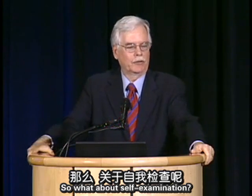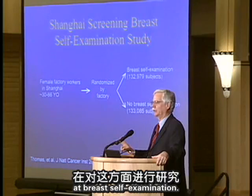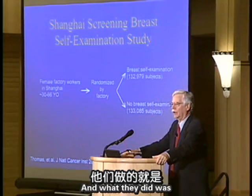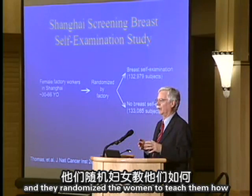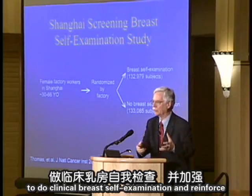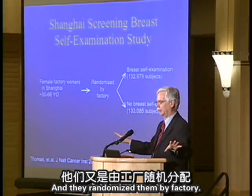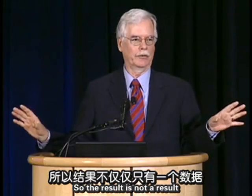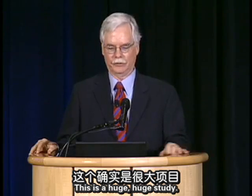So what about self-examination? There have been 2 major studies looking at breast self-examination. The best one of the studies was performed in Shanghai, and what they did was they identified textile factory workers in Shanghai, and they randomized the women to teach them how to do clinical breast self-examination and reinforce that on an ongoing basis versus not. And they randomized them by factory. This was an enormous study. There were over 250,000 women in this study. So the result is not a result that we're going to see by chance. This is a huge, huge study.